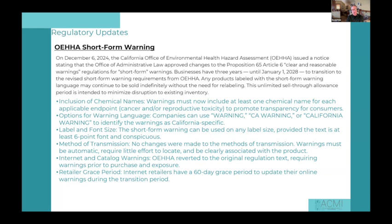And then a couple of other things in relation to that. Even though they're calling it a short form change, it's not really a short form in regards to the label. It's a short form in regards to MSDSs or other kinds of notices. And ultimately, what it means is potentially you're going to have to add more things onto the label. Am I reading that correctly?